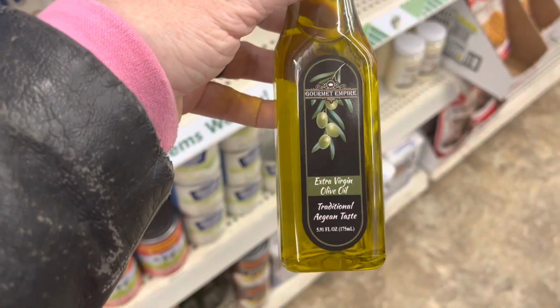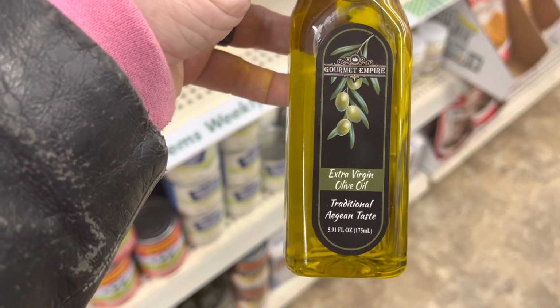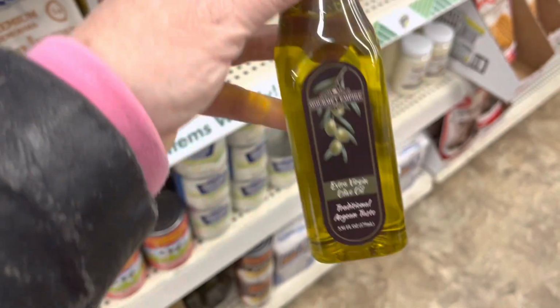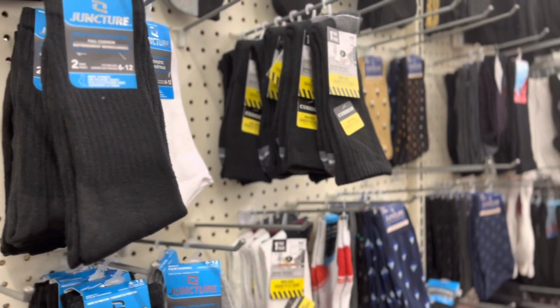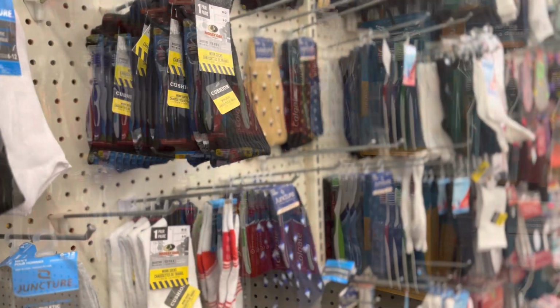This is one teeny tiny virgin olive oil, but again, the prices are ridiculous, so this may not be that far off. Stock up on those socks. Dollar Tree has plenty.